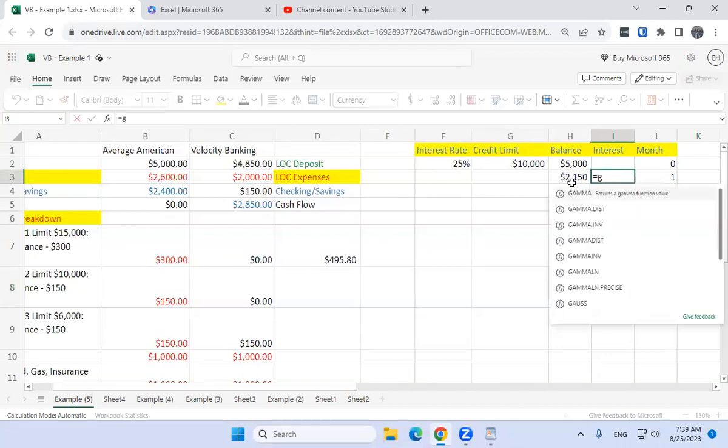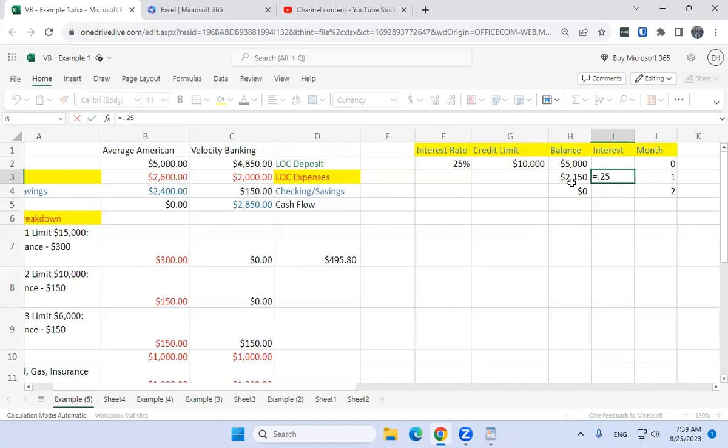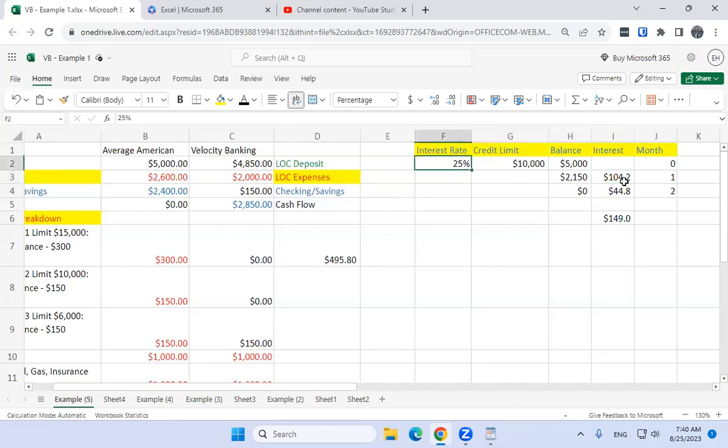So 0.25 times H2 divided by 12, right? And we paid, sum this up, 149. Now I'm not sure if I mentioned this, but you might say, why do you divide by 12? Because interest rates are quoted annually, and you want to just get the monthly interest. It's technically not correct because they do an average daily balance calculation, but this is good enough. We're not going to go too detailed. Just do monthly. You'll get a number that's close to what you're looking for.